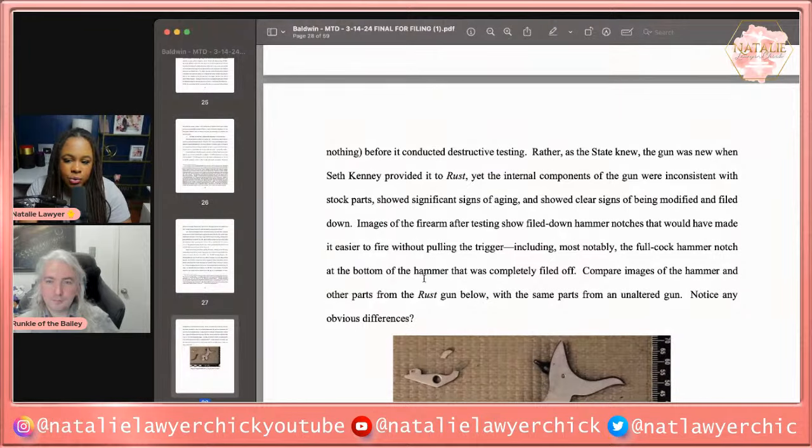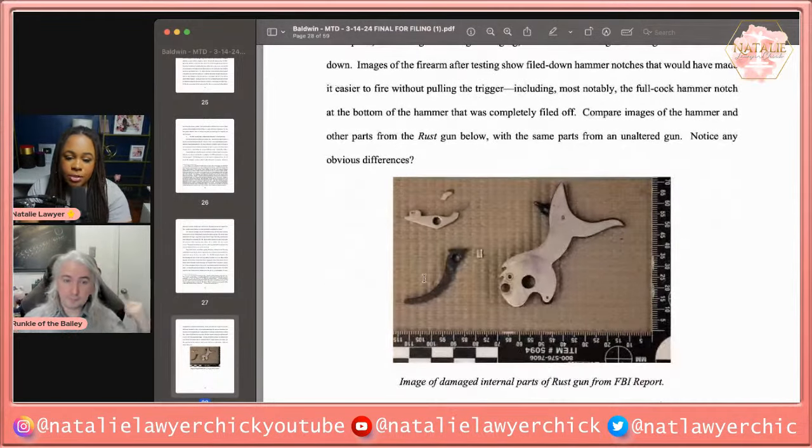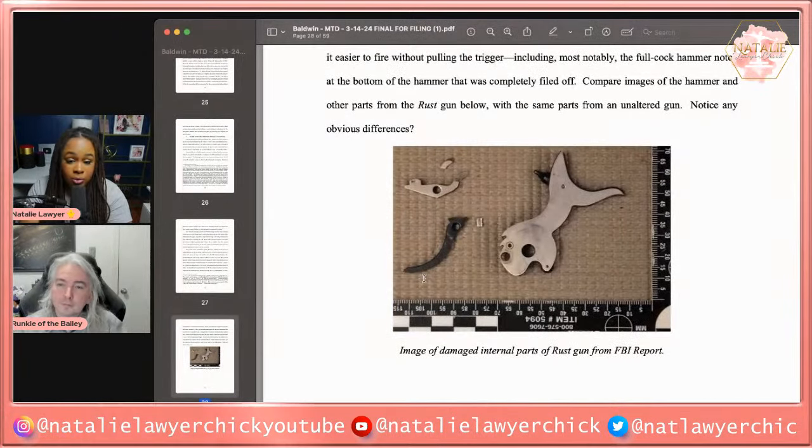Rather, as the state knew, the gun was new when Seth Kenny provided it to Rust, yet the internal components of the gun were inconsistent with stock parts, showed significant signs of aging, and showed clear signs of being modified and filed down. Images of the firearm after testing show filed down hammer notches that would have made it easier to fire without pulling the trigger, including most notably the full cock hammer notch at the bottom of the hammer that was completely filed off. Compare images of the hammer and other parts from the Rust gun below and the same parts from an unaltered gun. Notice any obvious differences? Do you? I don't know.